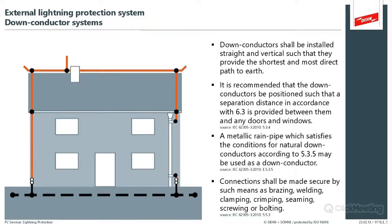And so this is just an example to show you the down conductors should be installed as straight as possible in a vertical manner. It's recommended that they are spaced equally apart as per the lightning protection level shown. Natural down conductors such as reinforcing and I-beams and so on may be used if they pass the test and the requirements of IEC 62305 part 3. And all connections shall be made secure by means such as brazing, welding, clamping, crimping, seaming, screwing, or bolting. That's also very important. In a lightning protection system, all components used must be tested to 62561, meaning that the components and clamps you use should have test certificates so they can handle the mechanical strain of lightning current as well as conduct the lightning current in the fashion that they were designed to.